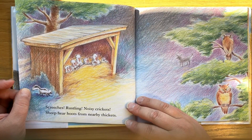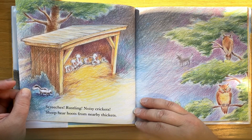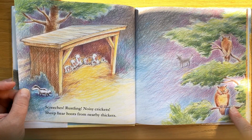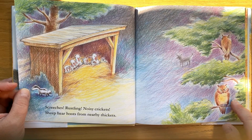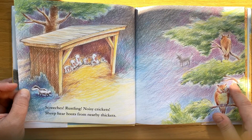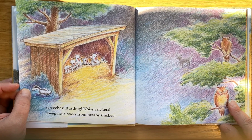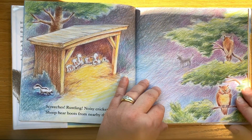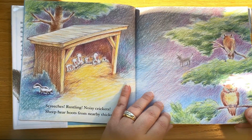Screeches, rustling, noisy crickets. Sheep hear hoots from nearby thickets. What makes the hoot noise? What do you see here up in the tree? Is that a bird up in the tree? What kind of bird is that? Is that an owl? There's an owl in the tree and it makes hooting noises. Is that a little scary if you hear something going hoo, hoo? That might be a little bit scary at night. So the sheep are here and they're a little bit scared.